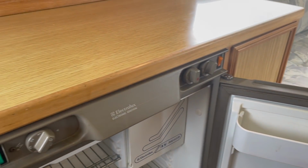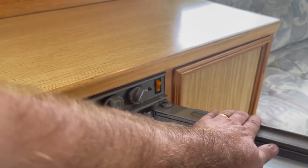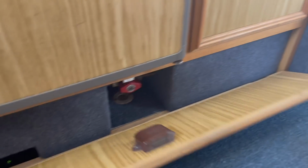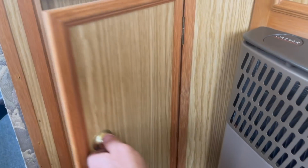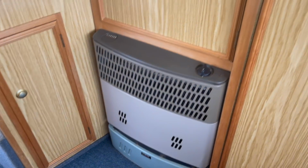It works in all 3 ways, 12 volt when you're driving, mains, as well as on the gas. You've even got access to the gas cupboard from the inside or the outside. Oh, it's got a cupboard under there, I forgot to picture that. That's just access to another override for the gas. Another lovely little cubby hole. Carver fire, that works on gas.